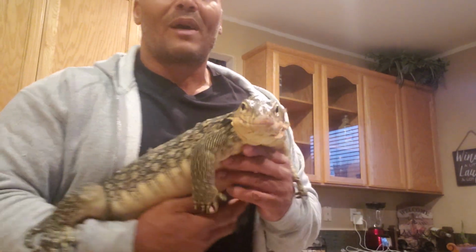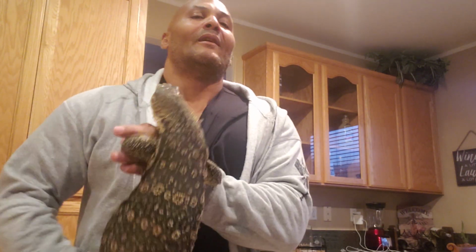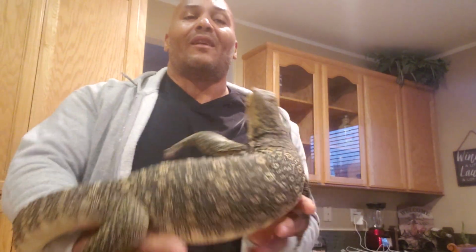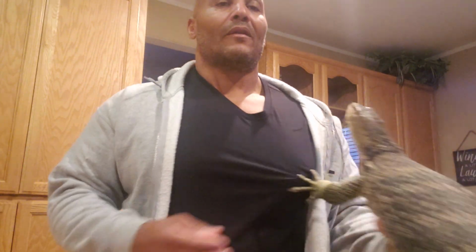I mean, this is a water monitor. These things grow up to be giants. This is like a living dinosaur. No, you're not going to climb up me, Trex. This is what he always tries to do. So we're not going to keep him out long because, again, he's going to try to climb up me. And I don't feel like being scratched up, going to work looking like I got in a fight with Freddy Krueger.